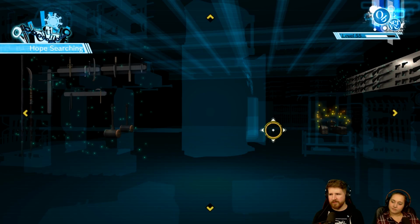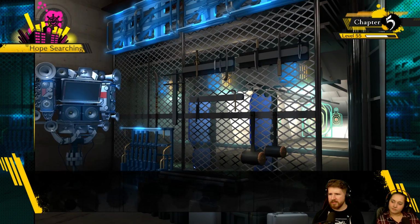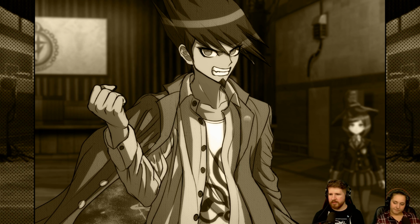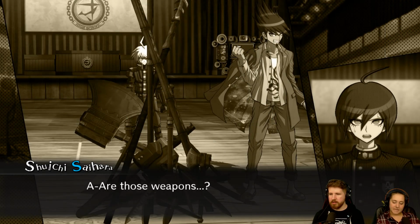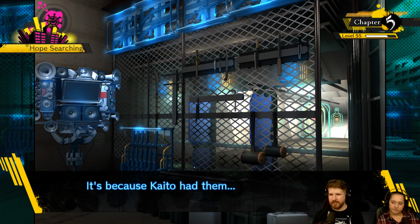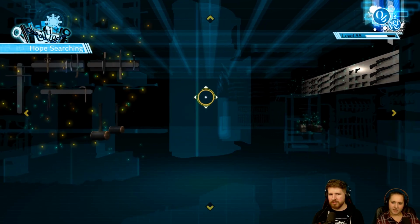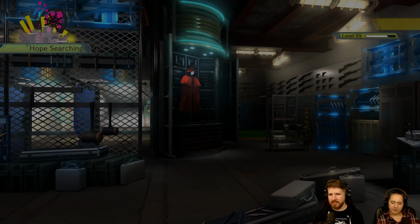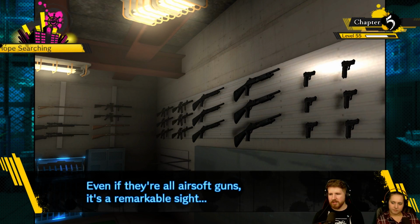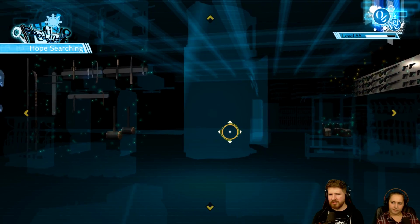Okay. Apparently we're still looking near the weapons shelf. I feel as though there were less weapons here than I remember. Oh my god. Alright! So you went into my lab? It's because Kaito had them. Yes! We talked about this. What else? Guns? Do we look at the guns? There's a gun missing. Look at all these guns! Even if they're all airsoft guns, it's a remarkable sight. Oh, okay. What else do we need to look at?